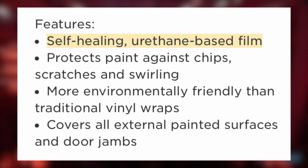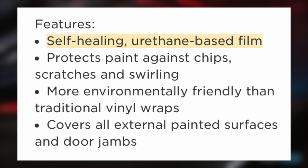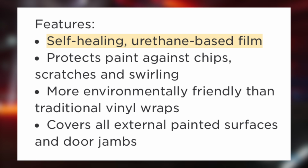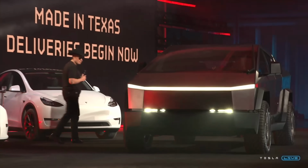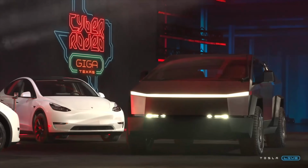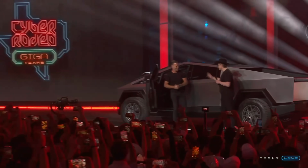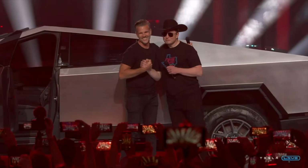We can assume that this wrap is going to use the same materials as the new wraps we're seeing for the Model 3 and Y, but I'm wondering if it'll be available in different colors for the Cybertruck, or if you can make custom ones like other trucks or other patterns. It's also shipping without paint, so the only way to get this truck in any other color than stainless steel is to wrap it. Because of that, it definitely makes sense that they're going to offer this service.